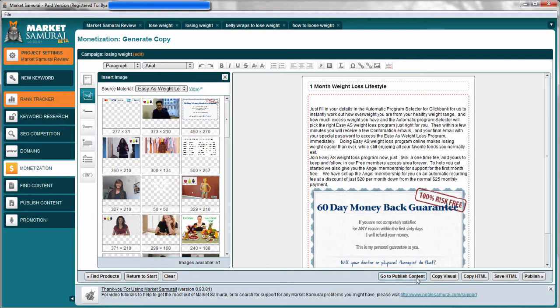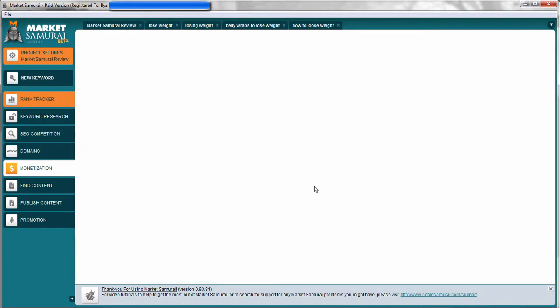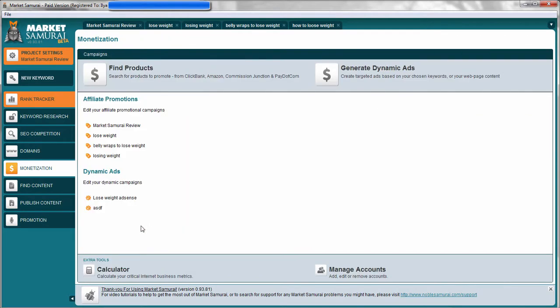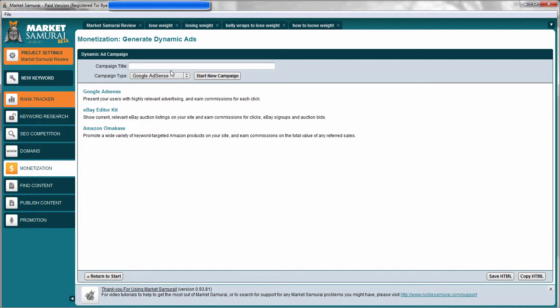And then you can either go to publish content, which is this section right here, or just copy the HTML and paste it into your website. I don't really use this. I prefer going to ClickBank or going straight to Amazon and using them, but this is there once again if you want to. You also have a generate dynamic ad section. I've never used this. Not exactly sure what it does.